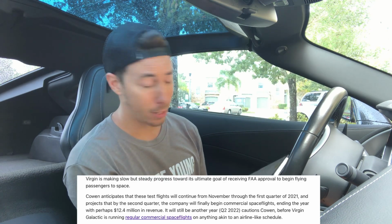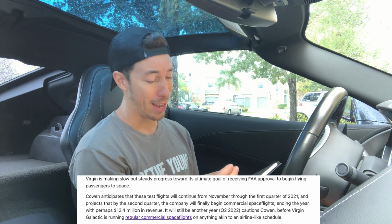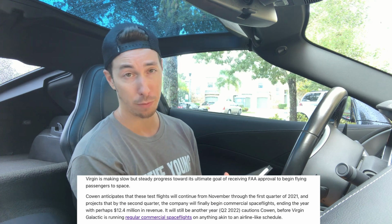So Virgin Galactic is making its slow and steady progress towards its ultimate goal of receiving FAA approval to begin flying passengers. They get this approval, you're going to fly to the moon. You're going to get to go up there and take a look at the moon, say, hey, that's a pretty cool rock, let's head back to Earth because it's more fun there.